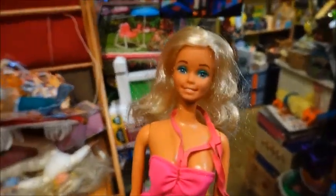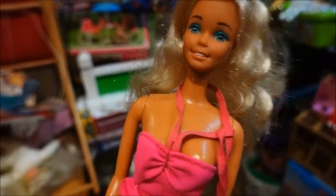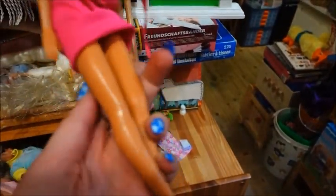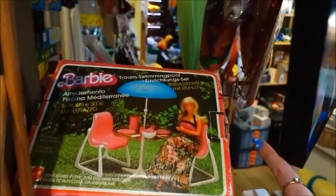I think I've seen her a couple of times already here. She also has almost the same face as the doll that I took with me last time at the flea market. She has better hair. So she's definitely early 80s. She could be one of a lot of them. As far as I can remember, she doesn't have bendable legs, which is interesting. Yeah, no. Oh, and this has been here all the time.